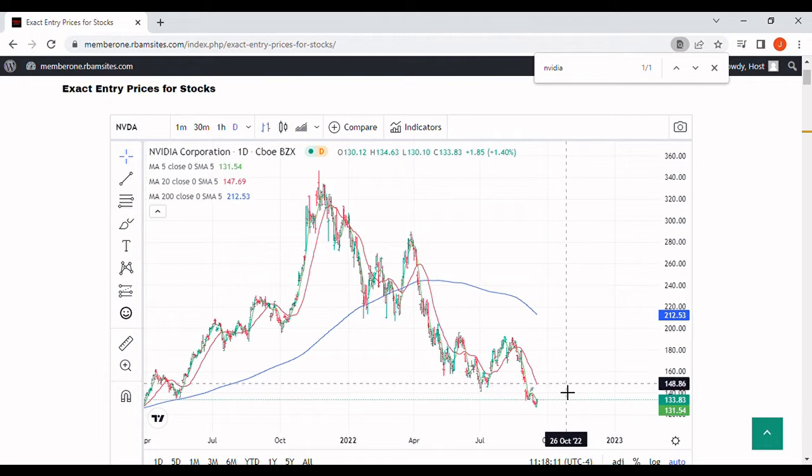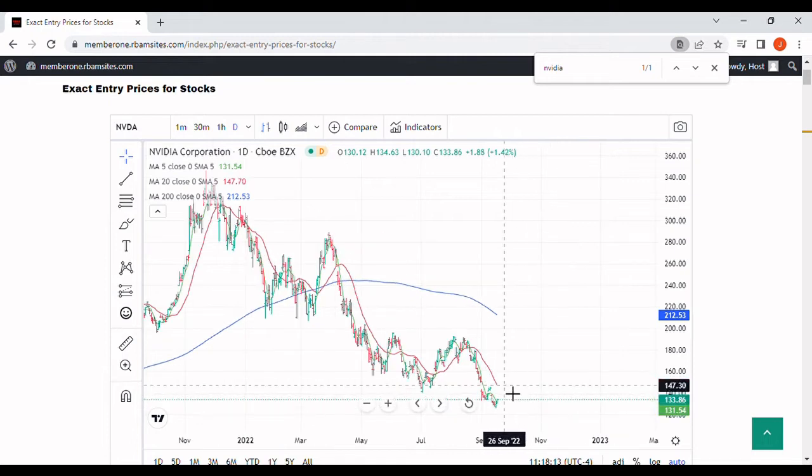So I think that if we got this price above the 5-day and the 20-day curved over, and this wouldn't probably happen until about October 19th, October 20th, you could see low 160s on this stock.